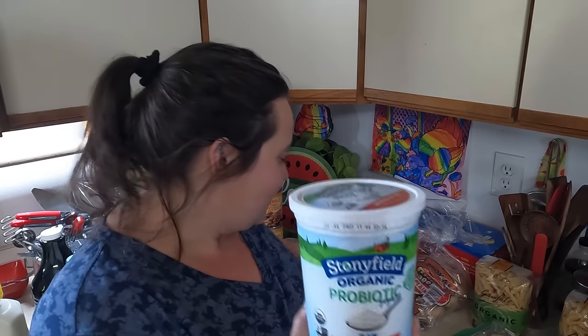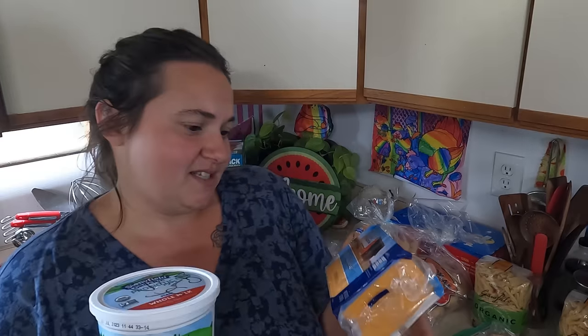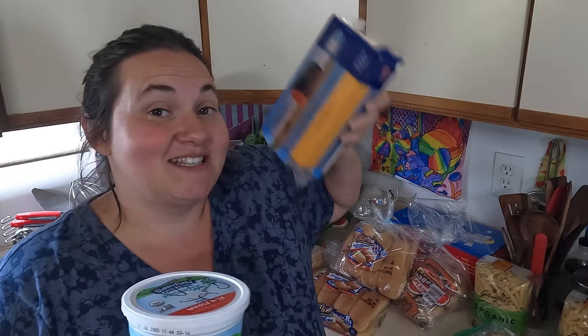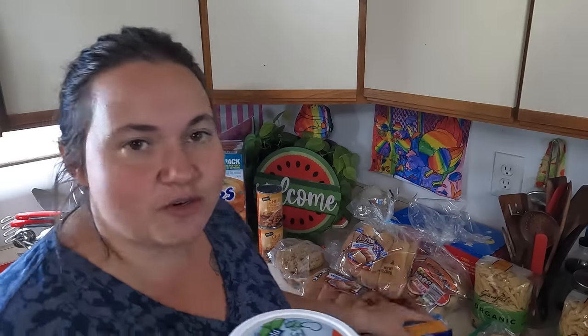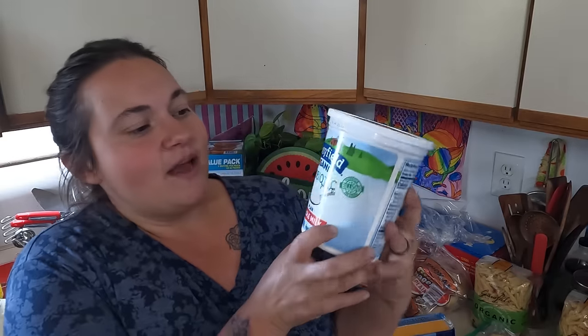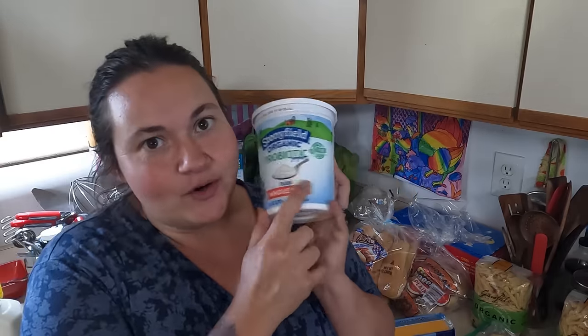They also had in the extra bin for dairy, each family was allowed 1 thing of cheese, which is 2 pounds of cheese. This is amazing. This is like a week and a half's worth of cheese for me. So I'm super excited about that. And they had organic probiotic yogurt, which I'm wanting to make my own yogurt. One thing about me, the thing I spend the most on is yogurt.